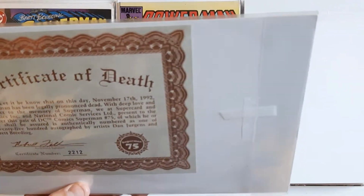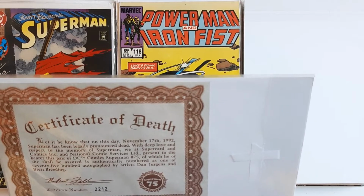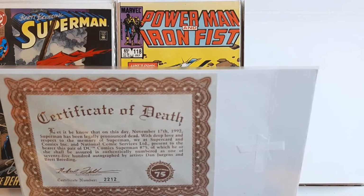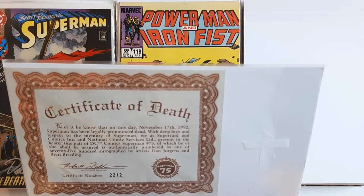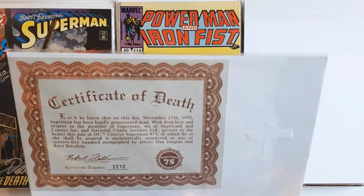Let it be known on this day, November 17th, 1992, Superman has been legally pronounced dead. With deep love and respect to the memory of Superman, we at Supercard and Comics Inc. and National Comic Services Ltd. present to the bearer this pair of DC Comics Superman 75, of which he or she shall be assured is authentically numbered as one of 7,500 autographed by artists Dan Jurgens and Brett Breeding.